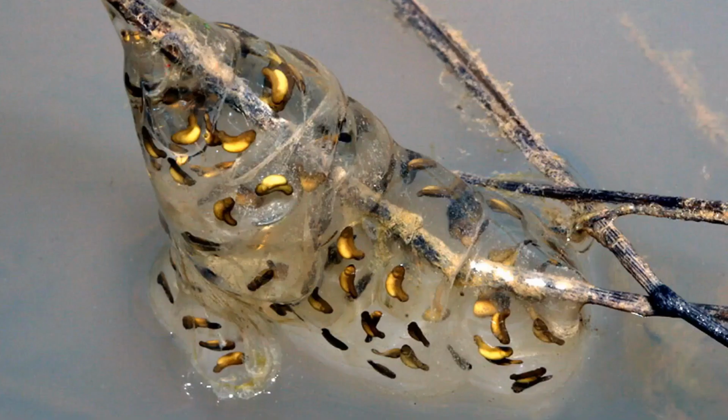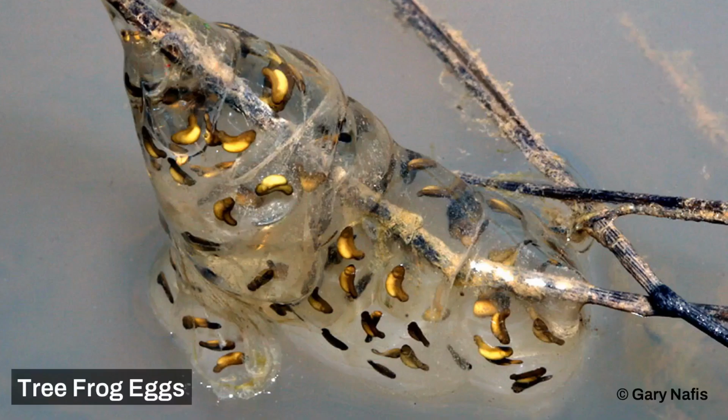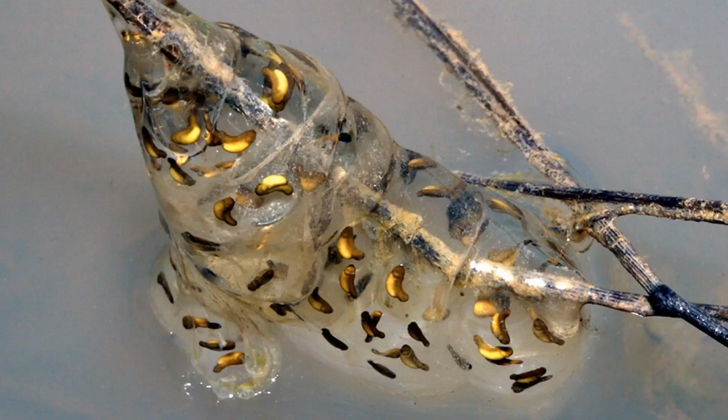During mating, a male sits on the back of the female and squeezes the eggs out of her. She lays eggs in gelatinous masses almost as large as she is. Then he releases the sperm over the eggs.